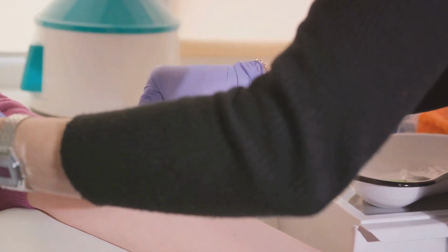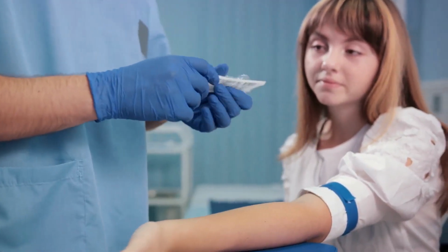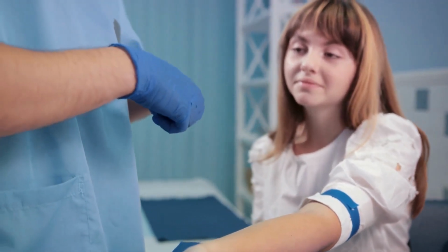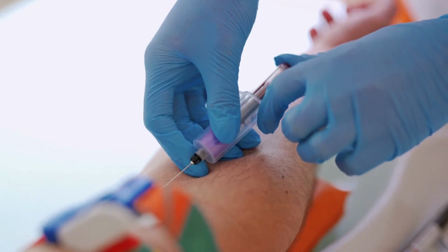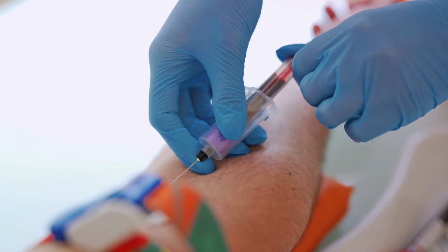Secondly, liquid biopsy allows for more frequent testing. Because the procedure is so simple and low risk, it can be carried out regularly, providing real-time monitoring of a patient's condition. This is particularly valuable in cancer treatment where detecting changes early can make a big difference in prognosis.